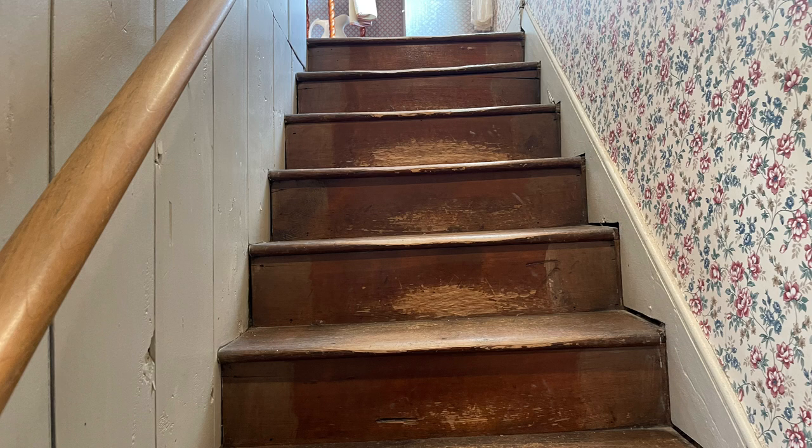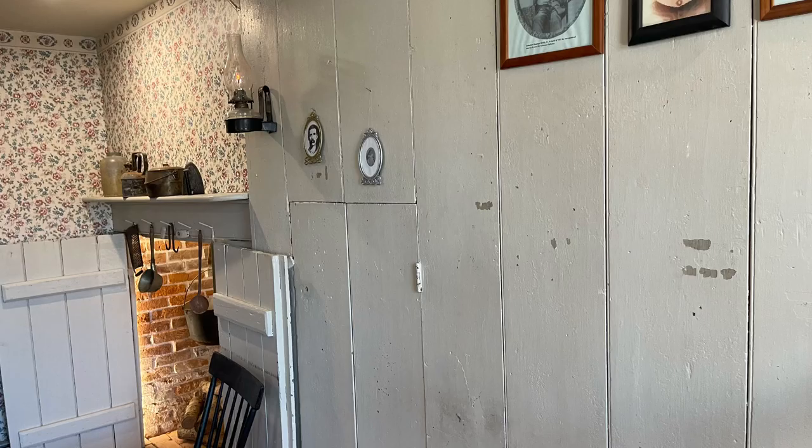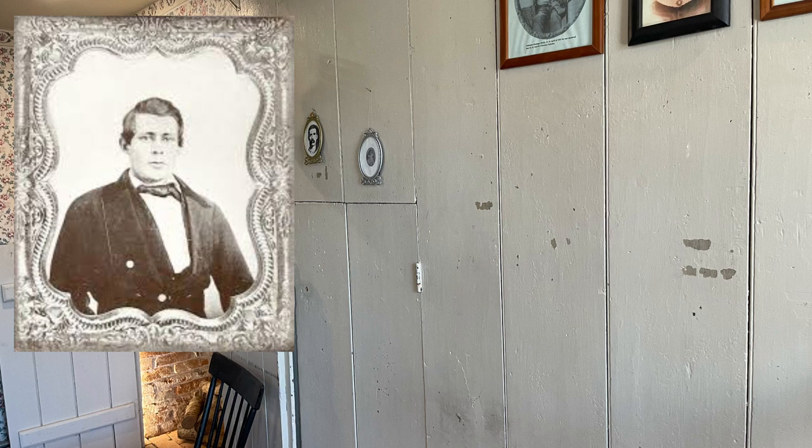I really like the stairs, I think, almost more than anything else in the house, just because of the foot traffic you can see there and maybe rugs at one time. This is inside of the kitchen. The three photos you see at the top, we put the three photos here, are of Jack Skelly, her beau or fiance, of Jenny Wade and Wesley Culp.